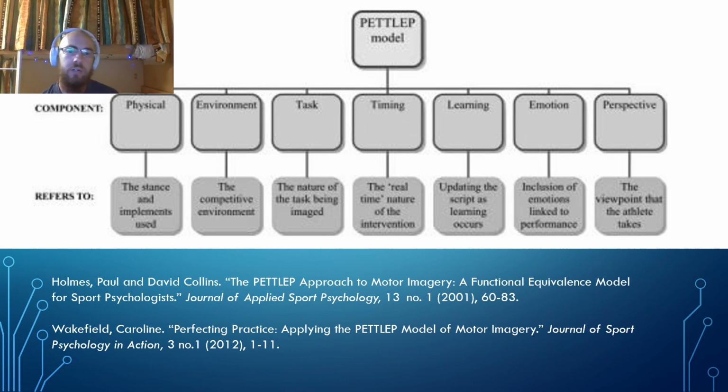Then the next one here is learning. You can see the note in the Wakefield diagram there is updating the script as learning occurs. This means as we get better, as we have more improved individual motor performances and our motor learning improves over time, we improve our mental model. We improve that mental videotape of ourselves playing as perfectly as we can understand over time.